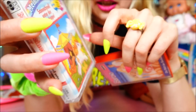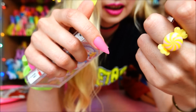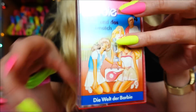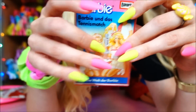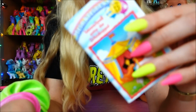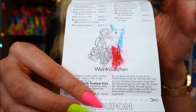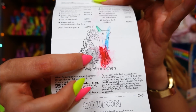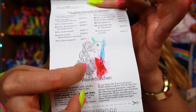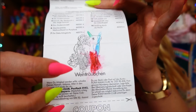Sause schnell unter der Zirkuskuppel, so like Sundance at the circus. And this is from 87, and this is from 89. The very cool thing, well, I'm actually listening to that one right now, that's why it's not in here. I'm halfway through this one. But the cool thing about the My Little Pony ones, they always have kind of a big booklet where you could color a pony or something, which is funny. It says the wrong name because it says Weinträubchen, which is actually Sherbet, but the pony shown here is actually Cocoberry, so Schokostückchen in German. You wrote the wrong name.